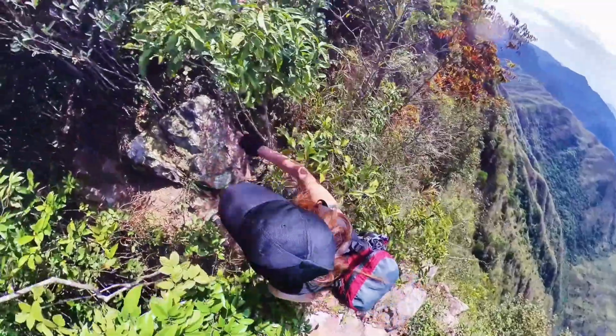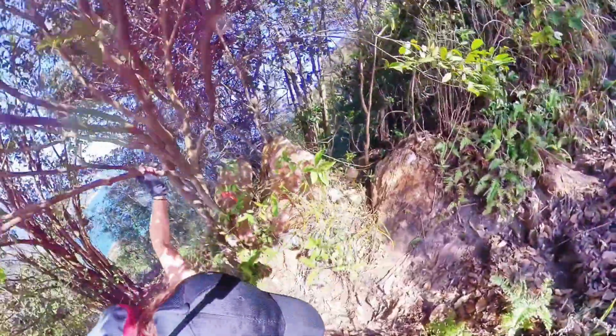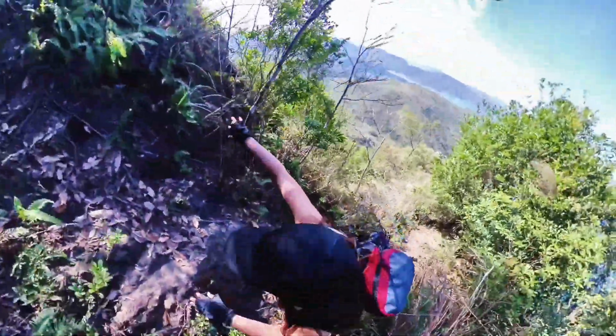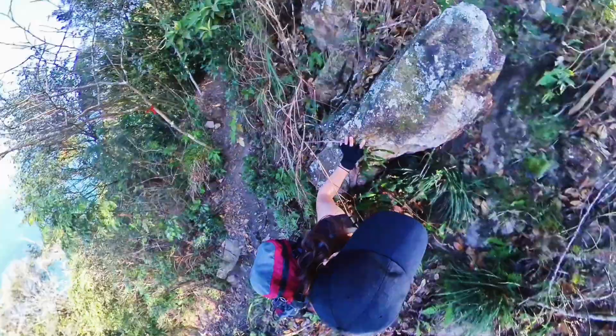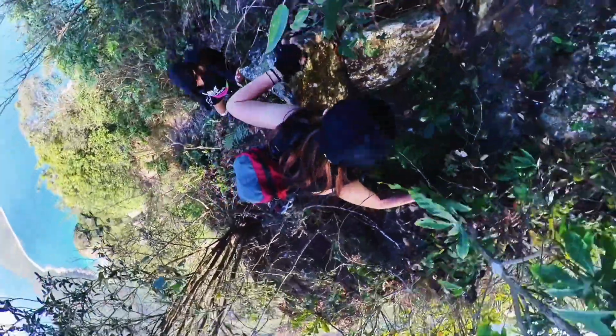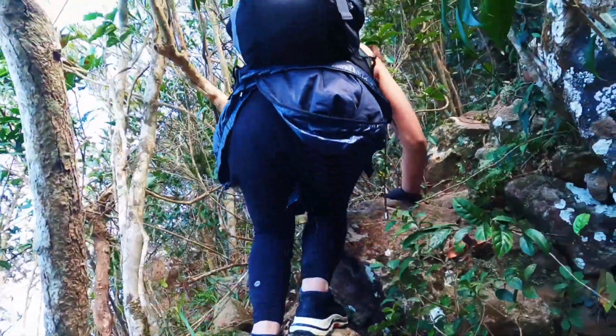There are three ways to get to Sharp Peak: from the North Ridge, East Ridge, and the South Ridge. This trail is the North Ridge, which is about 4 kilometers long. It is the most difficult trail up to Sharp Peak.